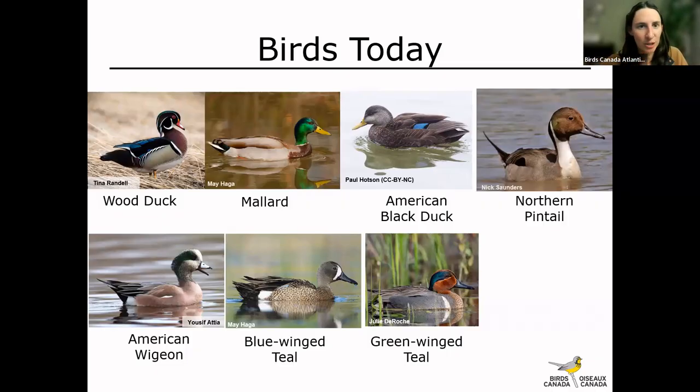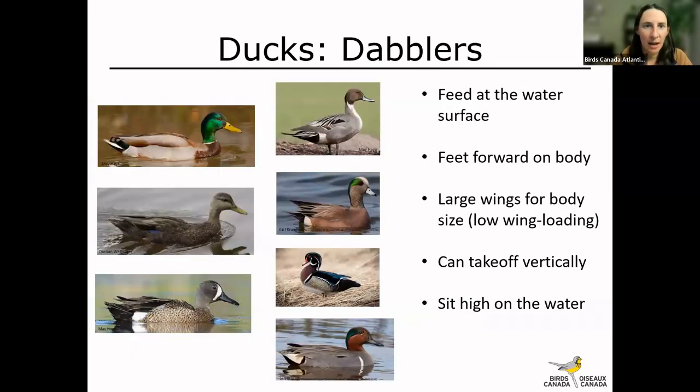So this evening, we're going to be covering all of our dabbling ducks. These are the males here, and we'll get into each of them separately. But again, as I mentioned earlier, dabbling ducks are split into two groups. And the dabbling ducks are the ones that are feeding at the surface of the water. They're tipping their tail up to get some food from just underneath the water column. They can dive a little bit, but it's pretty uncommon. It's not their main way of feeding. They're also very comfortable walking around on land because of that placement of their feet. They can take off vertically from the ground, and they often sit high in the water, like a little buoy or something.